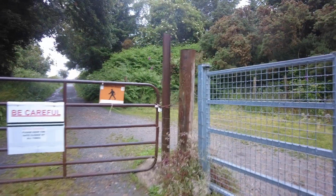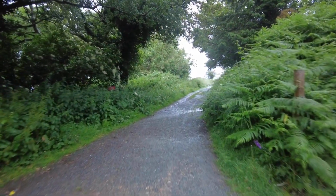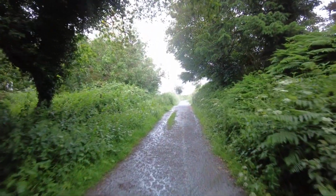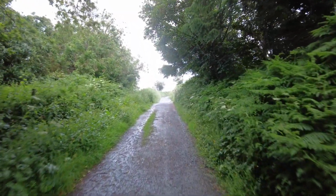Just approaching our first gate down here. There's a fly there on my camera then, and it's rather reminiscent of the one at Brandon Hill, but it's a little bit easier to operate. Better lock that behind me because I don't want any farm animals or even wild animals, if there's any on here, going astray, and I'd only be to blame for it.